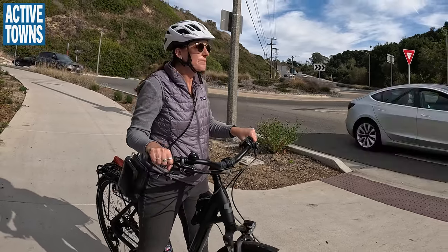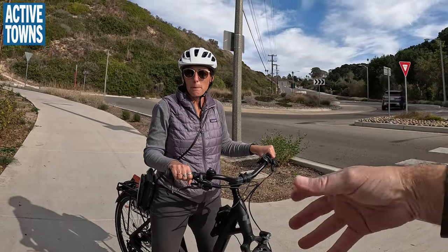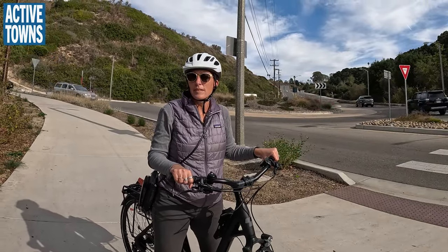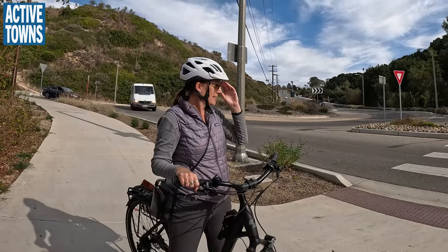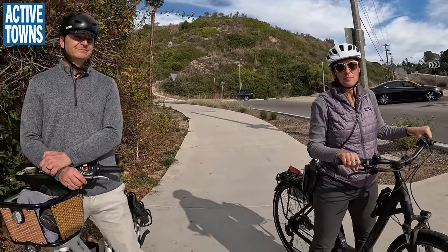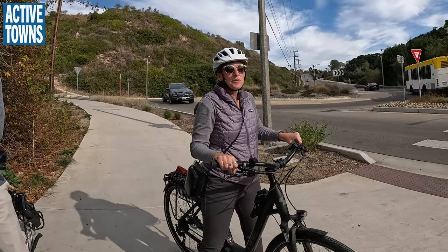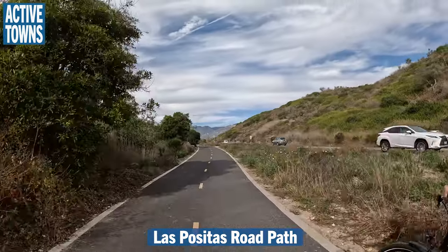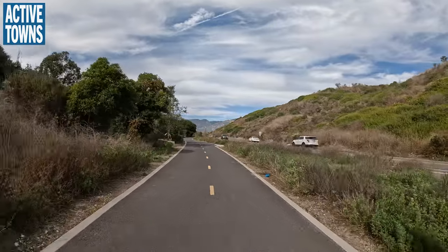I'm assuming you'll continue to preserve the ability for on-road cyclists, if they prefer to be in the travel lane, to go up. That makes complete sense. You've got your all ages and abilities in combination with those roadies that are confident out there. I love it. Okay, time to climb back up this hill on the Las Positas Road path heading back towards the city center.